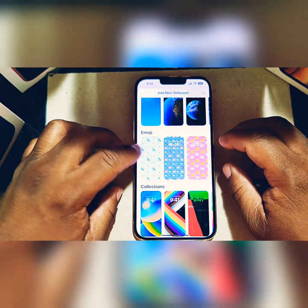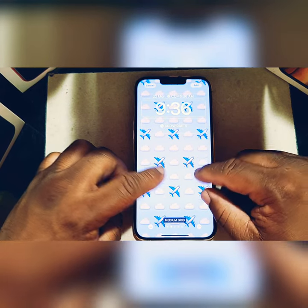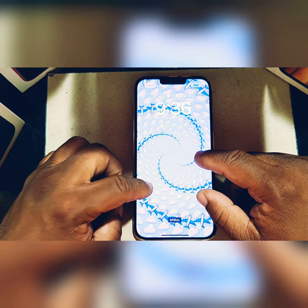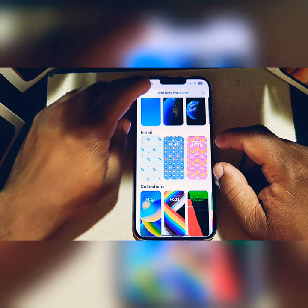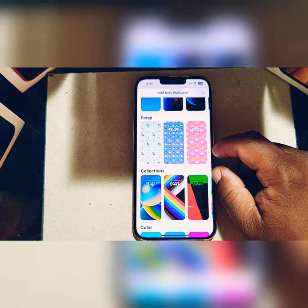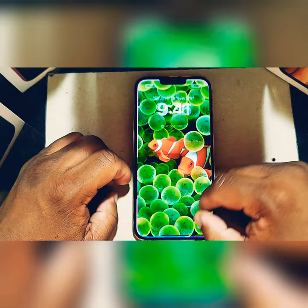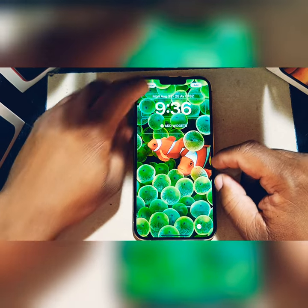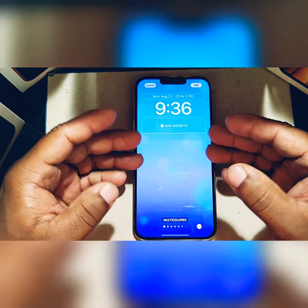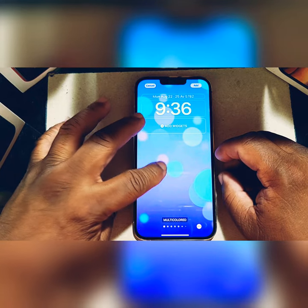So you got the airplane mode. This is one of my favorite wallpapers. You can also make it bigger or more rounded. They also have emojis. And then you got collection right here. You got the clownfish. It's really great with the clownfish. Then you got the old classic iOS theme. I hope they bring the Wizard of Oz back.